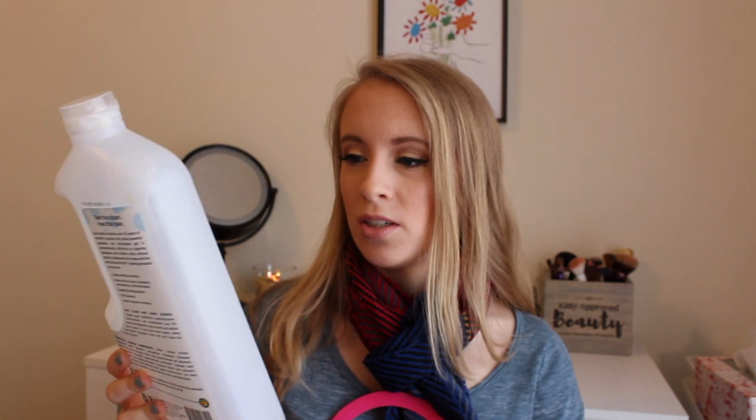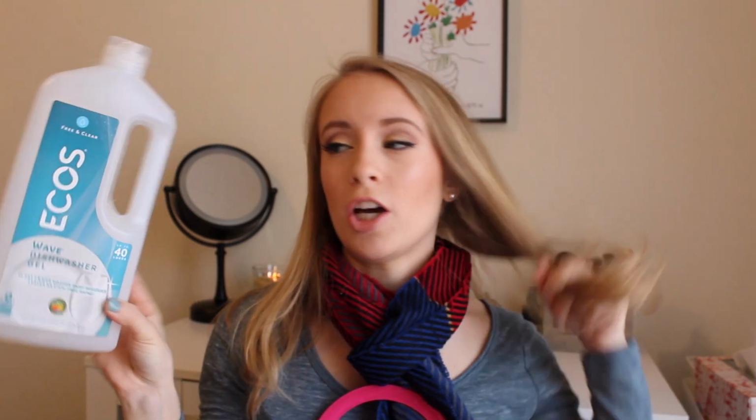And then also a dishwasher detergent. This is the Ecos Wave Dishwasher Gel, free and clear scent. It says up to 40 loads. This is good, did a good job. I definitely think that powder dishwasher detergents are usually the more economical, cost-effective choice, so that's usually what I go for, and I actually have been using the Trader Joe's one now. I think it's just a better cost per use. But this was good. Found it at the grocery store, so that was nice.